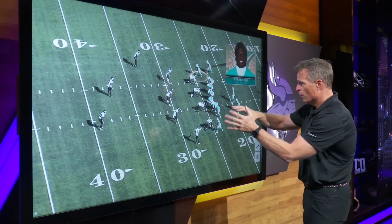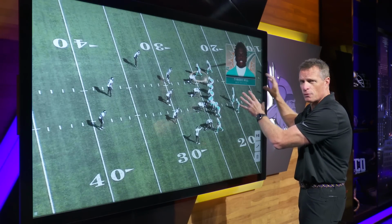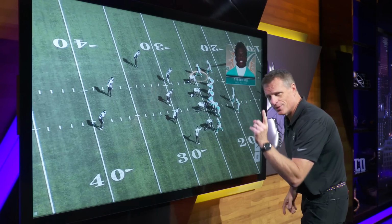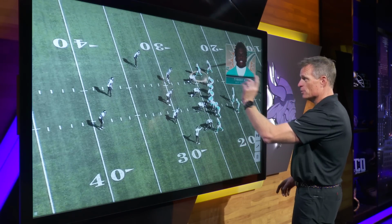So if you're good enough to stop Mostert, you got to worry about this guy, Tyreek Hill, as well. Now, with the quarterback issues and everything they had, this is his first game under 100 yards, I believe. All season, he only had 47 yards, but he's still extremely dangerous. Watch him on this play.